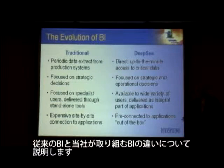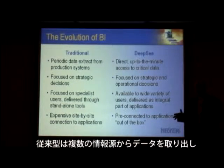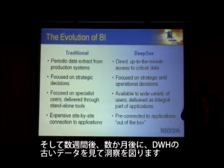I'd like to distinguish the traditional view of business intelligence from what we're trying to offer with Deep Sea. In the past, business intelligence was seen as something where data was extracted from multiple sources, loaded into a data warehouse that was mined, and after the fact, weeks or months after the fact, some key insights are available from the cleansed, purged, but quite out-of-date data in that data warehouse.